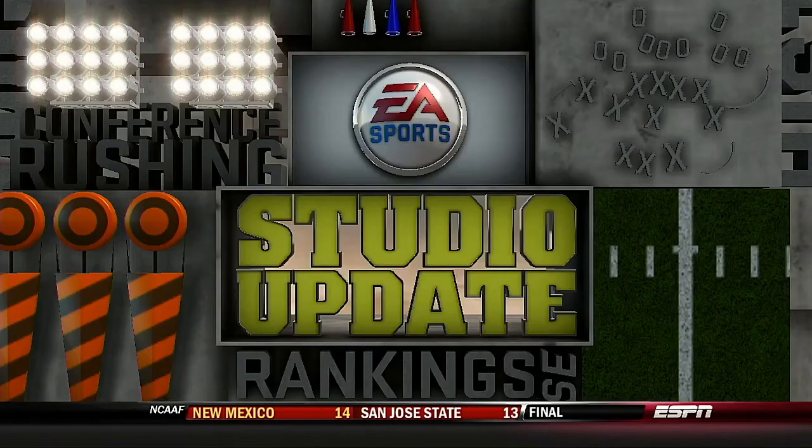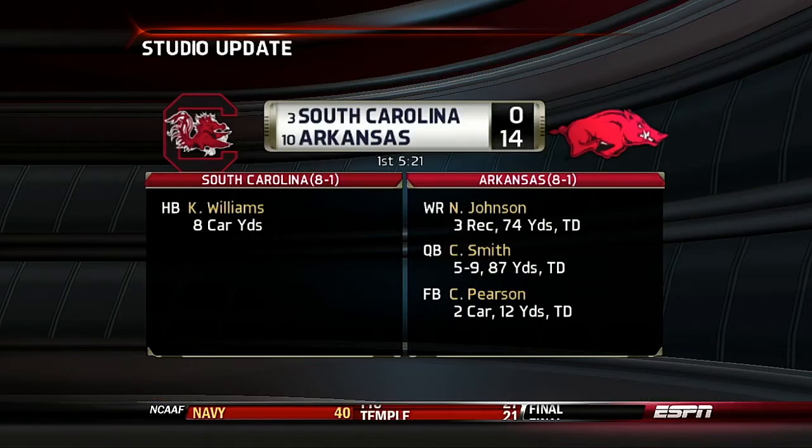Reese Davis is standing by with this update. Reese? Let's get you up to date on some games that could really wreak havoc on the BCS standings. And for Arkansas, they're shooting for their fifth straight win. Pearson's knack for hitting the hole has been most beneficial as he's found the end zone. The Razorbacks on top, 14-0. And for Ohio State, well, that score could have a major impact on their BCS ranking should they win.